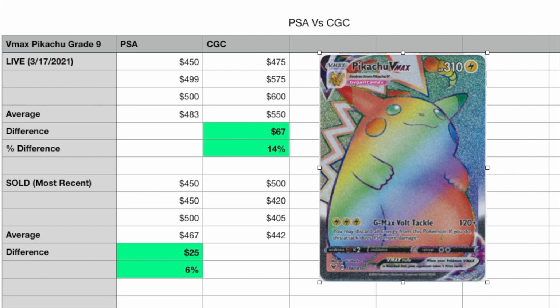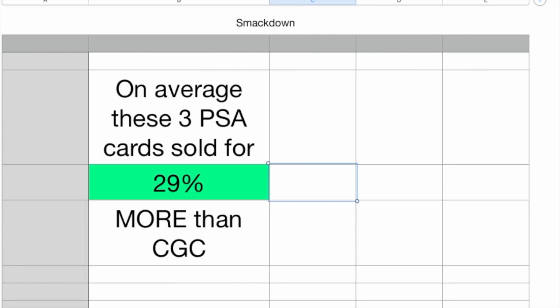Yeah, so then this last one here, our Pikachu VMAX. So a $67 average higher asking price in the market for the CGC. So that's what people are trying to get. But again, the sold price, the PSA, man, the difference of 25 bucks, so 6%. So not terrible. Those are pretty even, which is interesting because I was going to say maybe it has something to do with the age of the card, you know, that Charizard versus the other one. But I guess it's just that actual card in the market.